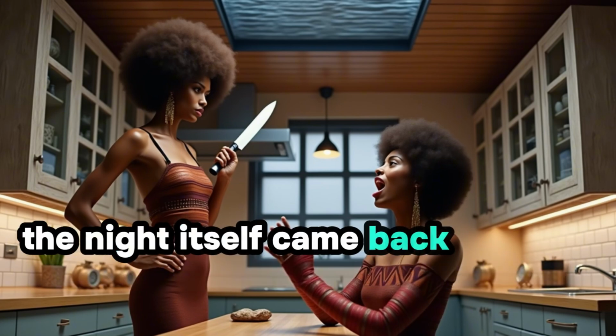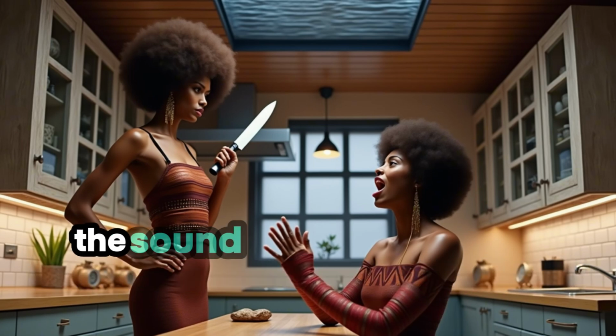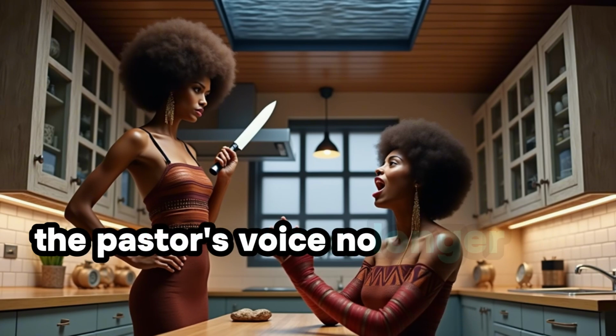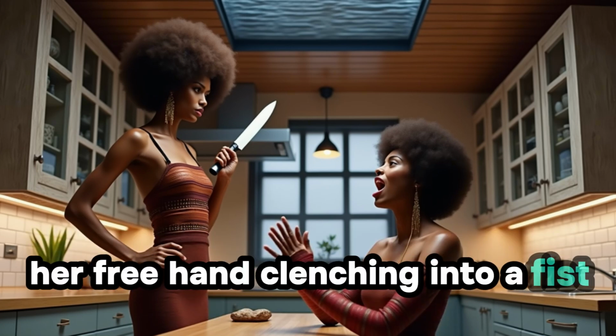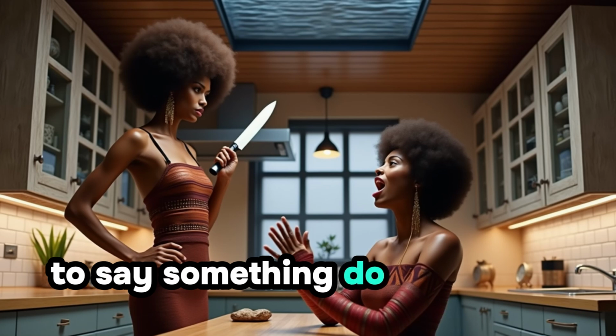The night itself came back to them both in vivid flashes. The empty church, the sound of their footsteps echoing in the dark. The pastor's voice, no longer kind but commanding. When he grabbed me, Cammy said, her free hand clenching into a fist, I kept waiting for you to help me, to say something, do something.